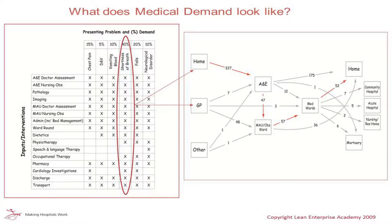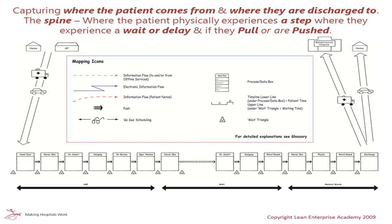That is still not enough of an understanding to get at what's really causing the big problems. We have to go further and further into this patient perspective. So what we do is we actually go out and we follow patients. And this part here, the bottom part, the spine, is made up of two types of icons, okay?